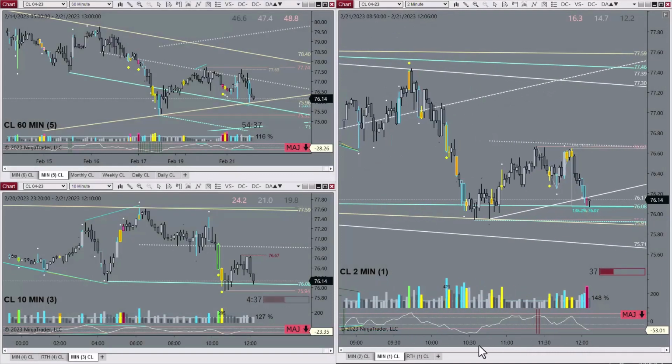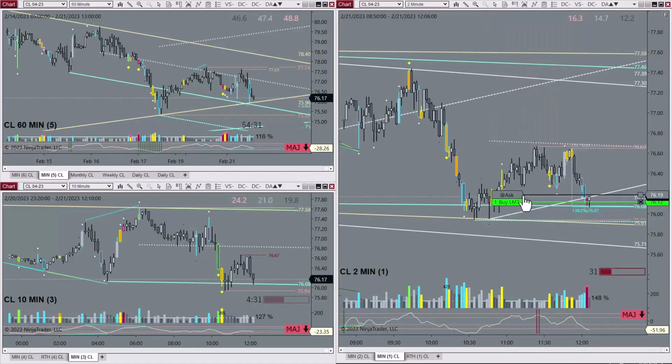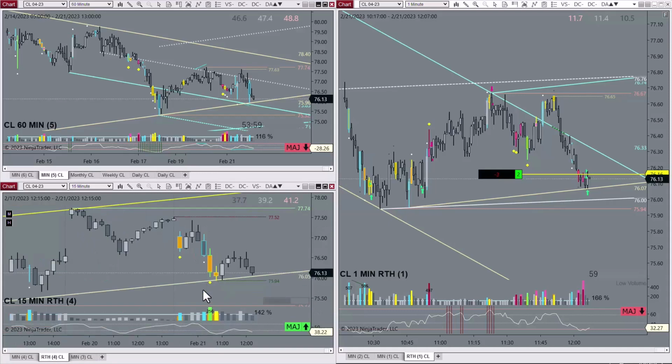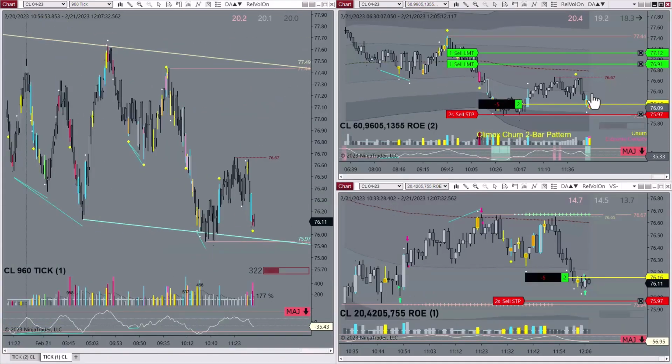Alright, I don't usually do this, but we do have a nice 2-bar pattern into this area. I'm going to go ahead and re-enter this trade. Just waiting for a sign of demand to come in. We've got that now. And I want to see if this is going to turn up and make a new high, be the low that I think it is. Nice 2-bar pattern on the tick 1, and on the row 2.